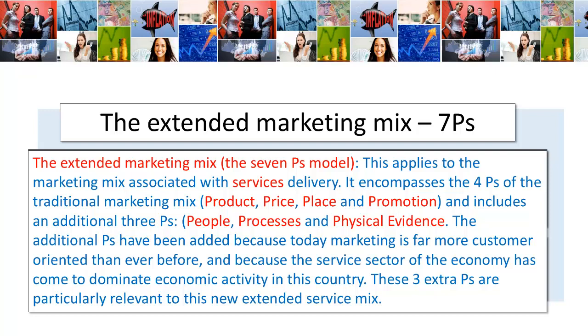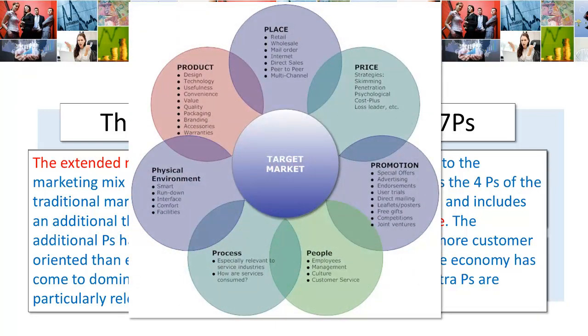Now these additional elements, these additional P's, have been added because today marketing is far more customer orientated than ever before, and because the service sector of the economy has come to dominate economic activity in this country and every developed country. These 3 extra P's are particularly relevant to this new extended services mix.